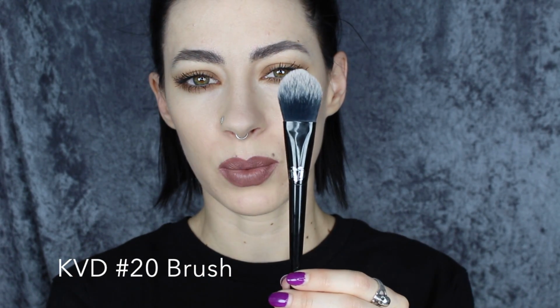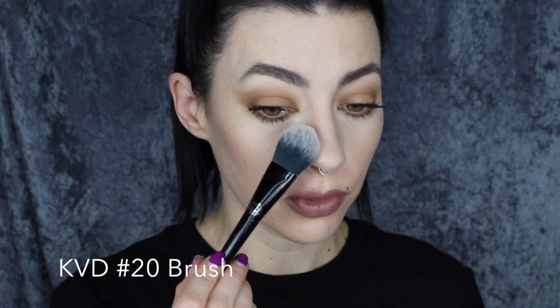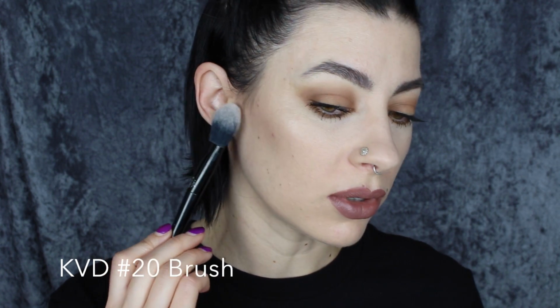Another one from KVD that I always use, this is the number 25 brush, and this is a precise powder brush. A lot of people use this brush for baking underneath the eyes and also underneath the contour to get a little more of a strong line. I actually use it for contour and bronzer, and I also use this brush for cream blush as well.